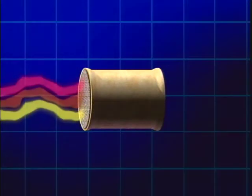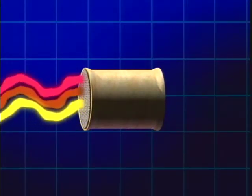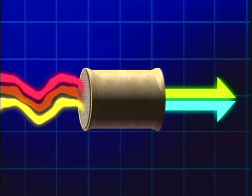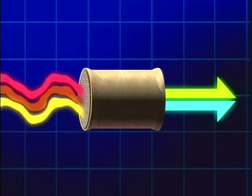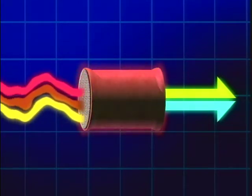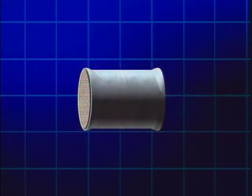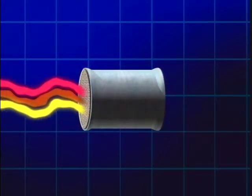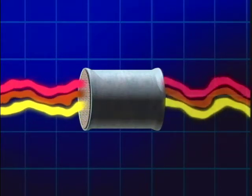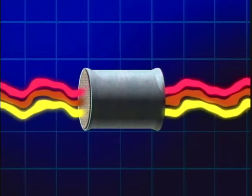When the harmful gases come in contact with the precious metal, the chemical reaction that occurs in the catalyst actually changes the composition of the gases, causing fewer pollutants to enter the atmosphere. In order for this chemical process to take place, the catalytic converters must be heated to a high temperature. Unfortunately, when you start your car, the catalytic converter's cold, doing almost nothing to reduce the pollution in your exhaust, allowing huge amounts of pollutants to contaminate the air.